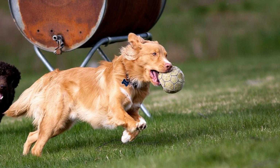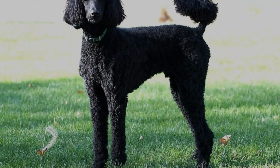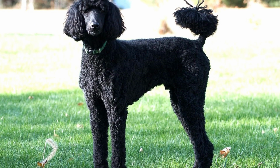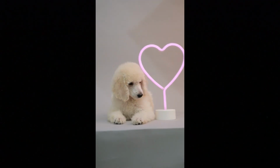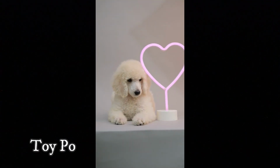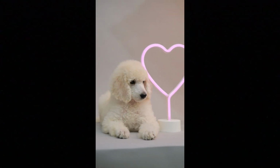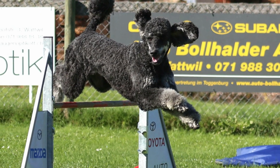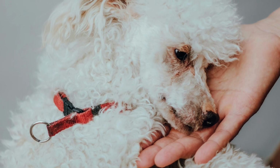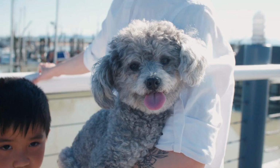The standard poodles should in general be the most active and energetic, and they are most often used as service dogs. The miniature poodle is still very active breed, but not to the extent of standard poodle, and logically the toy poodle is the most laid back of these 3 breeds. So if you are looking for a very active companion, I would choose the standard or perhaps the miniature poodle. If you are looking for a dog that will be more suited as typical household companion, I would choose the toy poodle.